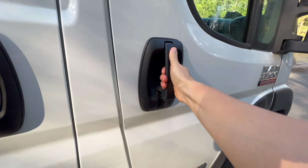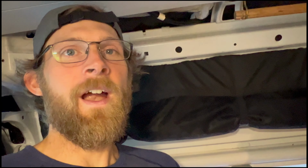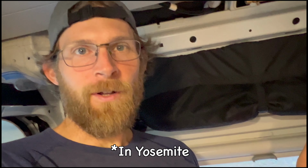Done with errands. Please ignore how messy the van is. It always gets like this. If we move somewhere, which we're doing every single day, it looks terrible. So that's the state of our van, but we're embracing it.